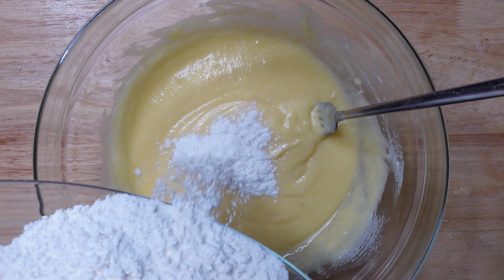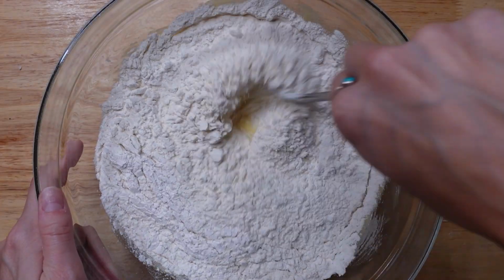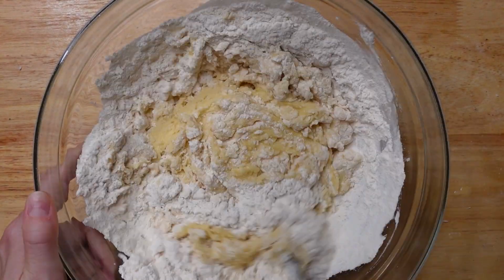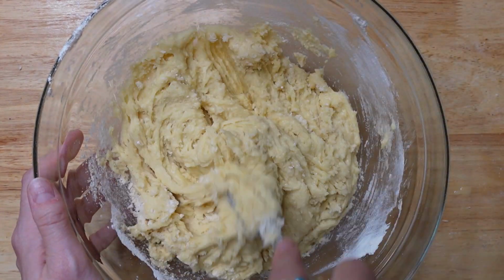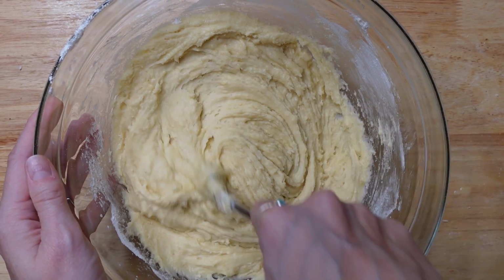Now that it's all nice and smooth, I'm adding the dry ingredients and mixing to form our cookie dough. I don't know why I insist on mixing by hand with a fork, but I just do. Apparently my kink is convincing myself that these little shortcuts are easier, when in reality they definitely are not. We all have our little lies we tell ourselves to survive.